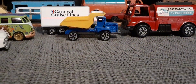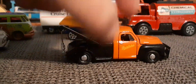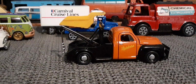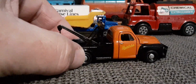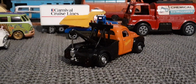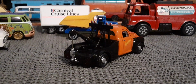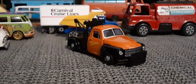Okay, got 4 more here. Saving my favorite 3 for last, I think. Studebaker tow truck. That's an M2. Looks good. Like the color combo on that. M2 does make a very good quality tow truck, at least the ones that I've been able to pick up. I've been quite pleased with them. So nice looking old school wrecker, tow truck, whatever you want to call it.